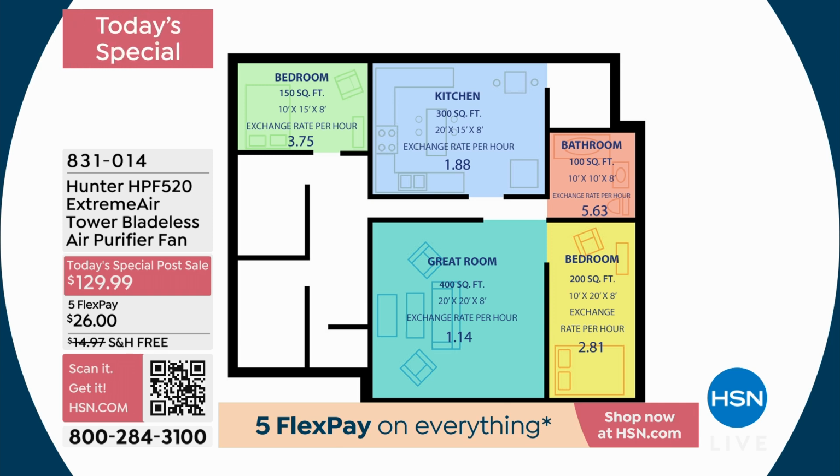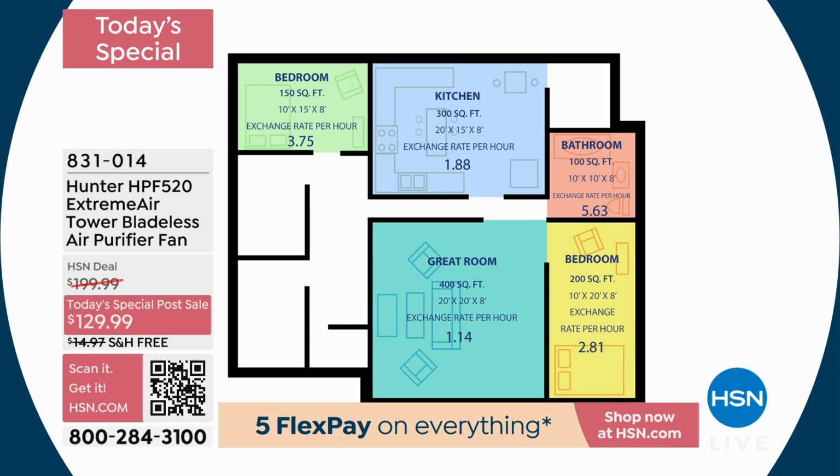Our average two-car garage is 250 square feet. So think of a 400 square foot room. All right, so that could be a big, great room, a kitchen, a living room. That's like bigger than my entire house. Right, to be honest. Well, I'm serious. So it's going to turn that air over multiple times an hour.